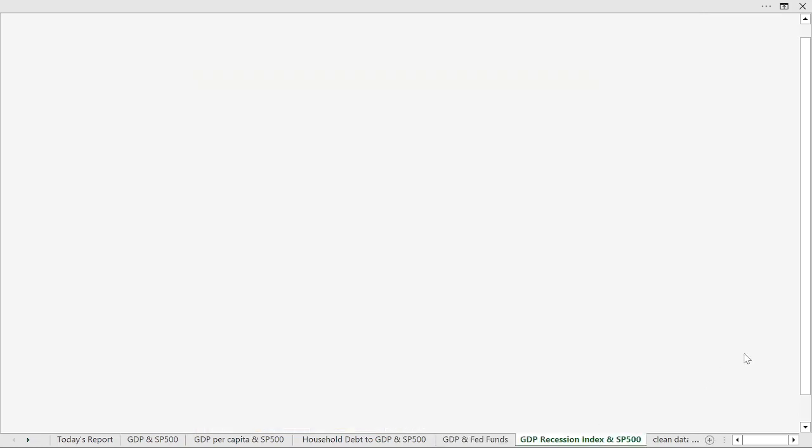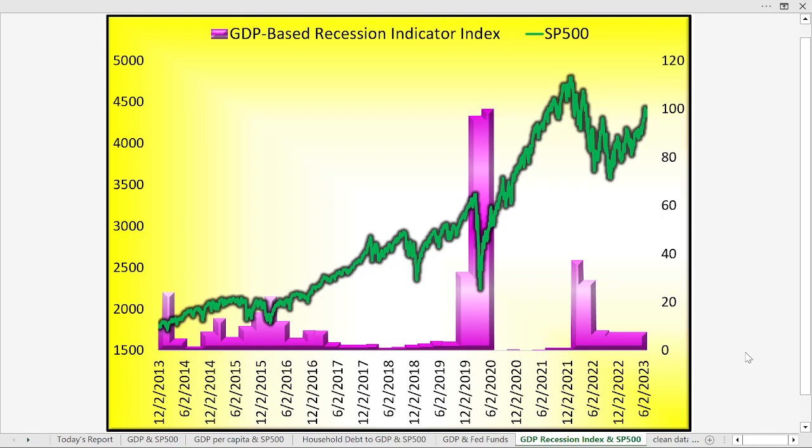This is a GDP recession index versus the S&P 500. And what we're looking for is this level, during the periods of time of a recession, to cross above 30. We're currently at maybe the 10 level. To cross above 30, that marks the beginning of a recession. And then when it crosses back below 60, that marks the end of the recession. Well, we're nowhere near that now. We're not at zero either, but we're in a very, very good position as far as that's concerned.